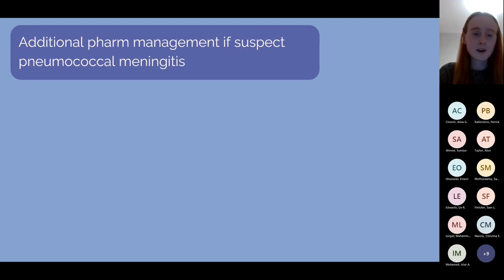Okay. And in pneumococcal, which is your most common form of meningitis, there's an additional management step that you can take. Does anyone know what else we can give? Yeah, dexamethasone. Do you know at what dose? That's a hard question. And when you can give it as well. Yeah, definitely. So you can't give it under 3 months, which is important to remember.